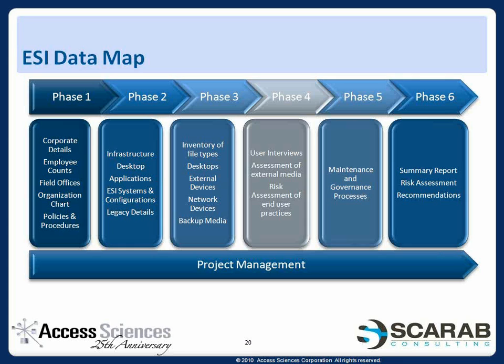The next phase we like to approach is more of an inventory of the infrastructure. So, high level, what do you use for an email system? How long has it been in place? What upgrades have you gone through? What are the policies and procedures that you use to manage those systems? So for email and for your collaboration systems, file systems, document management systems, what are the systems that come up in every litigation that you do?